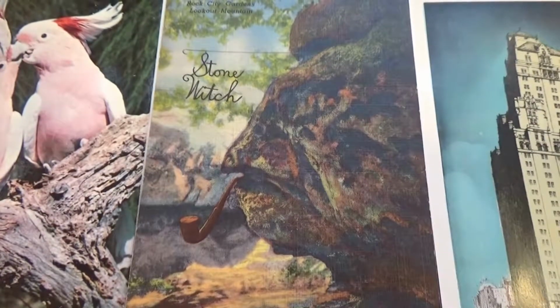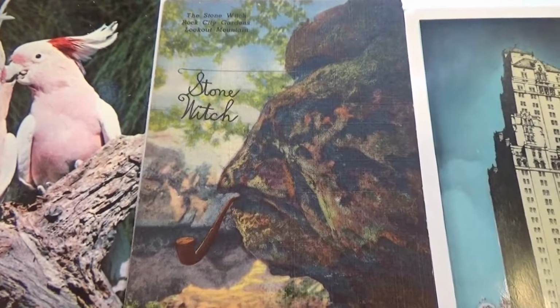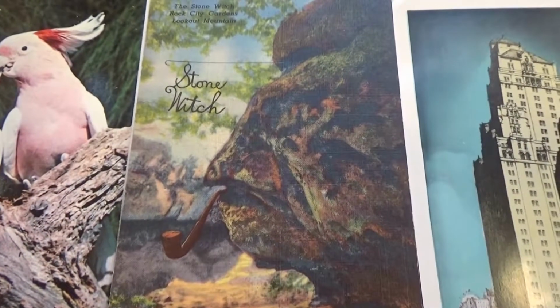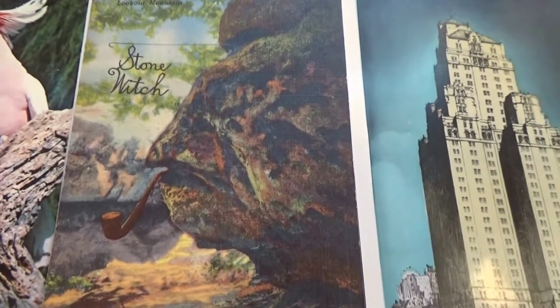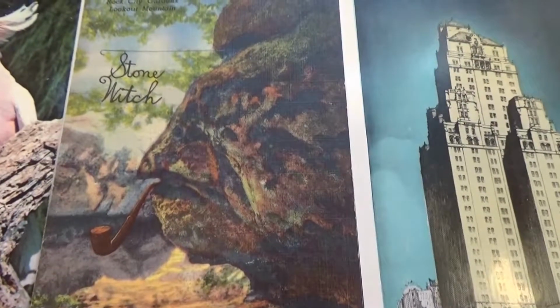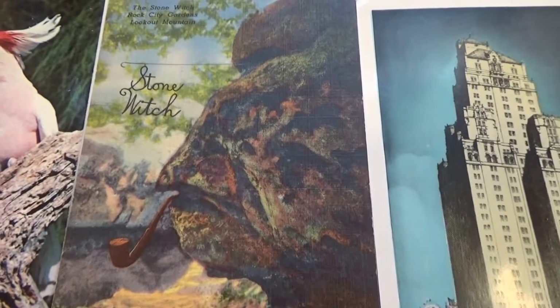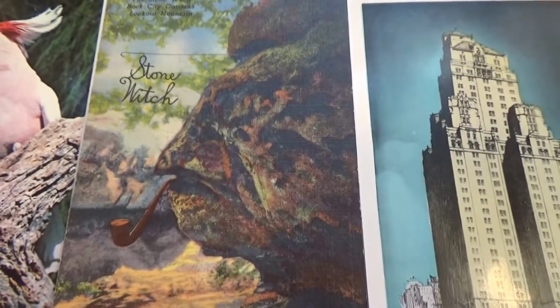Alright, here we are bringing you some more of the variety of old postcards. Okay, look at this one. Ugh, kind of scary, isn't it? The Stone Witch, Rock City Gardens, Lookout Mountain. Stone Witch with a pipe.